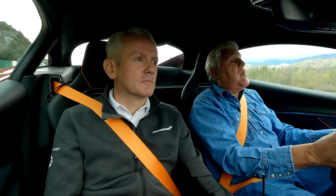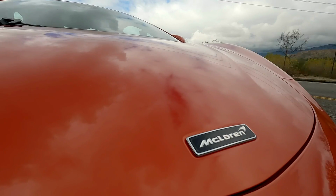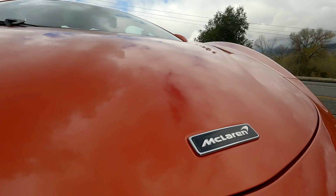Oh yeah, brakes are great. It's very much like the P1. Yeah, I mean, that's what we wanted. We wanted to take the best bits of the P1 and put it into a series production car.